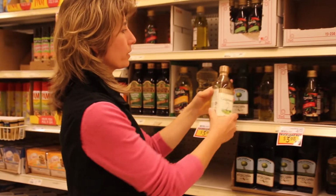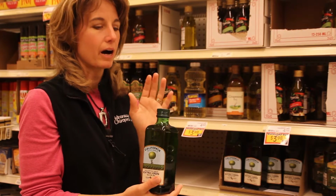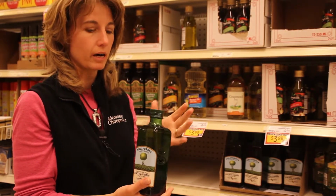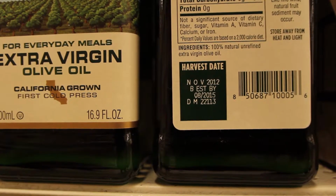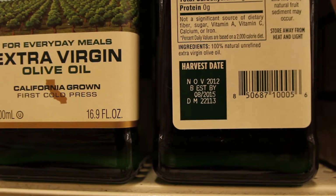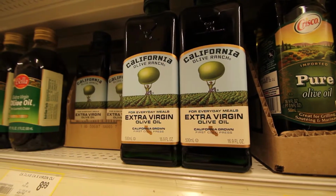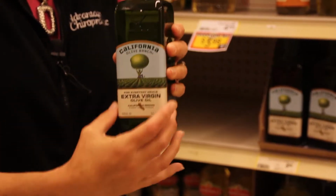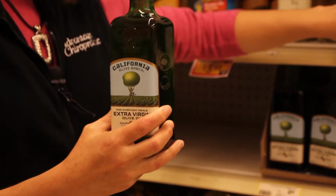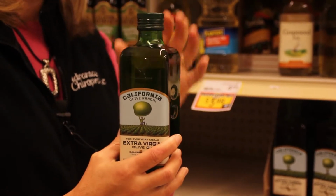When it comes to olive oil, you really want to be aware and leery. You want to be looking for the harvest date, which is usually on the back, and the better oils are going to have it. Many of them have a best buy date, and generally that's a little bit less than 3 years, 2.5 to 3 years. It's going to be packaged in a dark bottle. You don't want to see anything letting light through, because then it has a better chance to become rancid on your shelf.